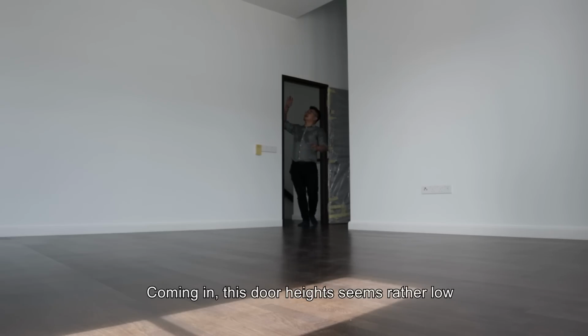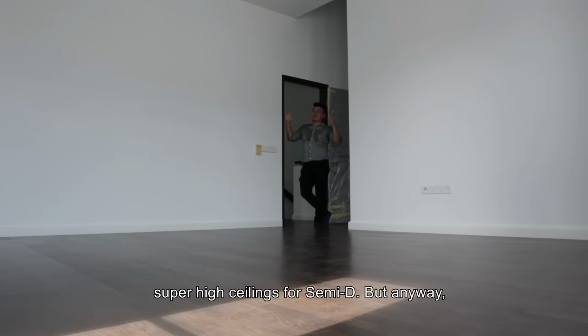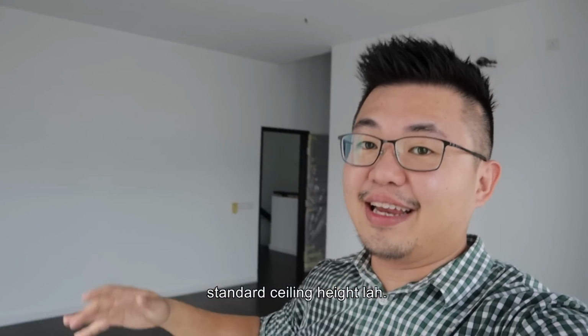Coming in, this one seems rather low, which is a standard door frame, 2.1, because actually the market is kind of spoiled with super high ceilings for semi-Ds. But anyway, engineered laminated flooring, moderate ceiling height. I would say this is the standard ceiling height, right?